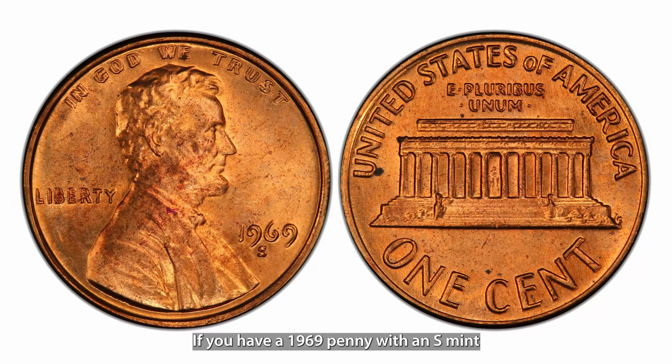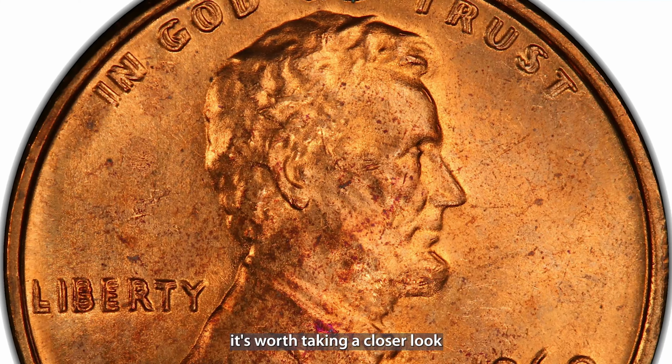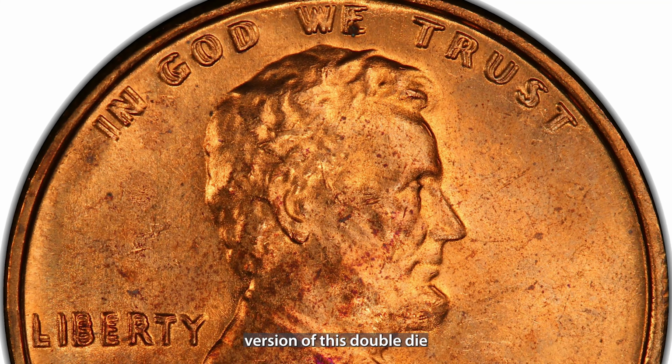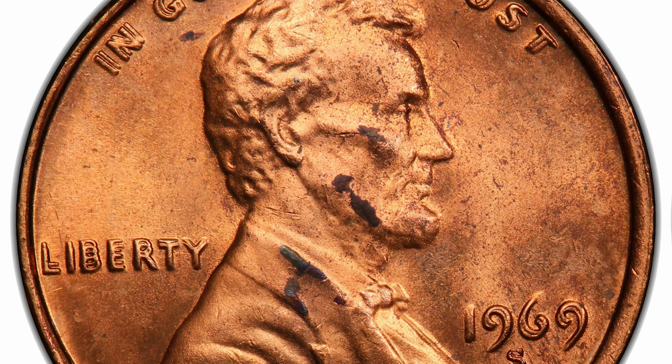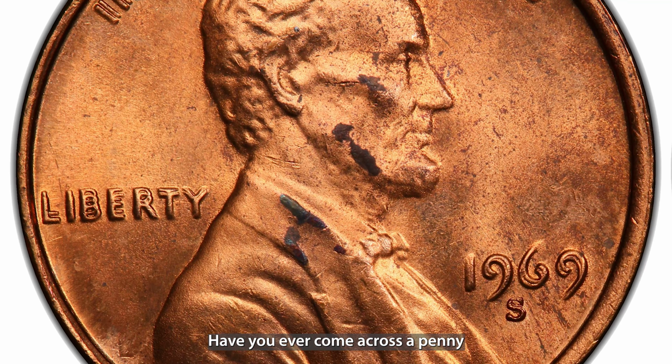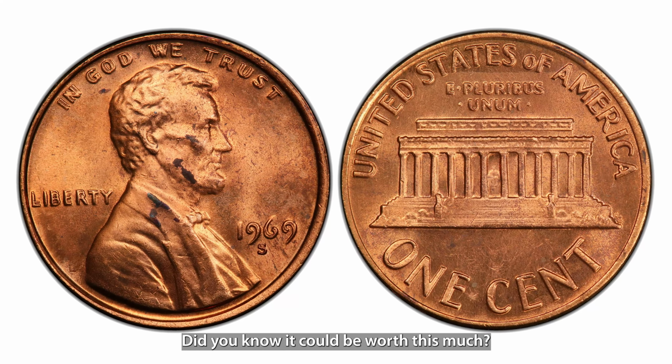If you have a 1969 penny with an S mint mark, it's worth taking a closer look because a high-grade version of this doubled die penny can fetch up to $75,000. Have you ever come across a penny with a doubled image? Did you know it could be worth this much?